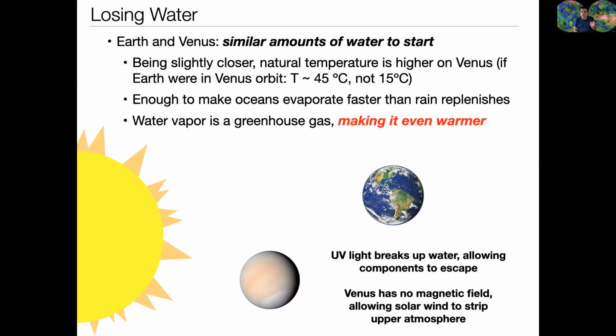Now, some books you read will put Venus inside the habitable zone. That depends on your optimism and what you think. But if you consider the actual properties of an Earth-like world, which is the way we defined the habitable zone last time, then an Earth-like world at the location of Venus would in fact become not habitable. So that's why Venus is outside the habitable zone in our solar system.